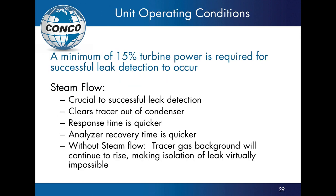And what type of operating conditions do we need? Regardless of whether you're using helium or SF6, the unit's got to be running. You need about 15% of that turbine power. And why do you need that? Well, the steam flow is crucial to finding the successful leak because it pushes the gas down through the system. So you're forcing the gas down to where the leak actually exists.